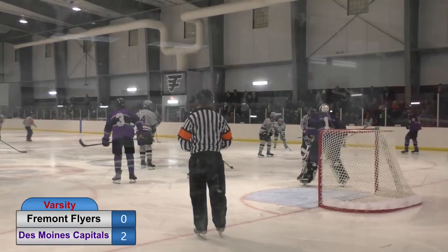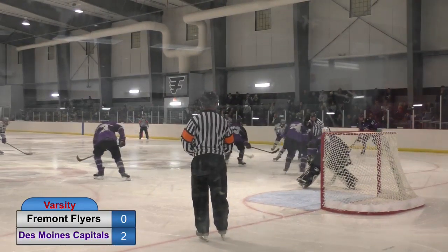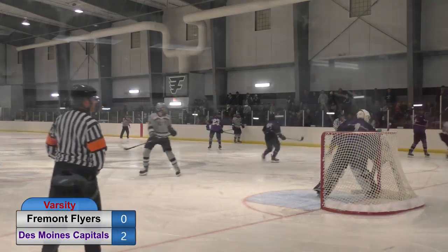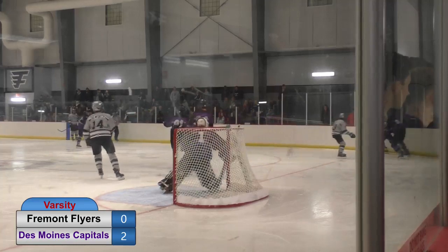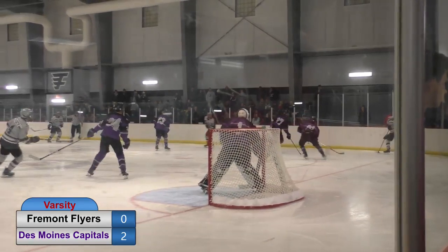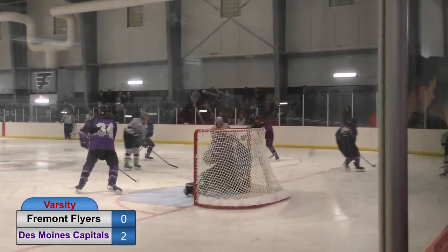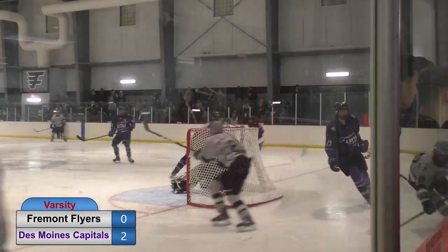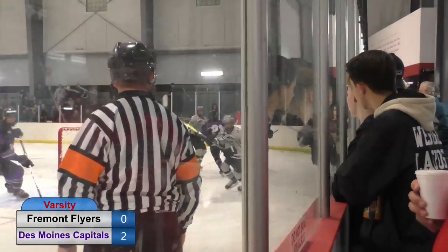Second period action, 14:08 left in the second period. 2-0 Capitals. Capitals win the faceoff. Back in the corner it goes. Knopfler with it. Knopfler to Starr. But the Flyers keep control of the puck on the far side. Centering pass out front. Oh, boy, almost put in by his own player, Knopfler.